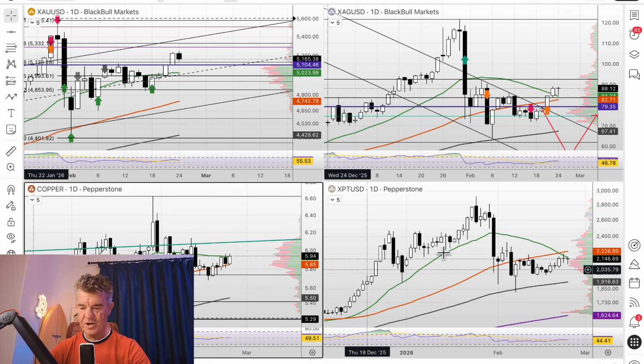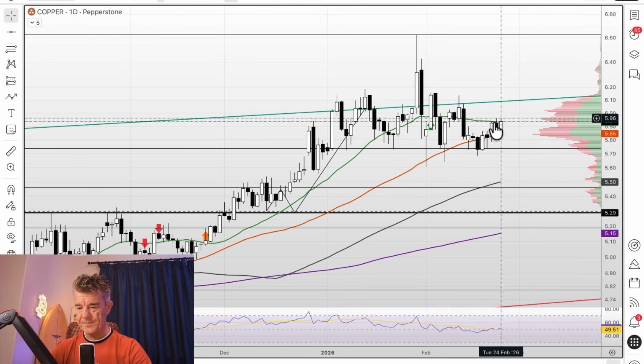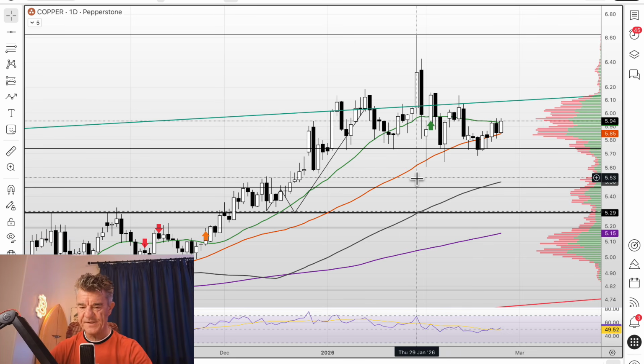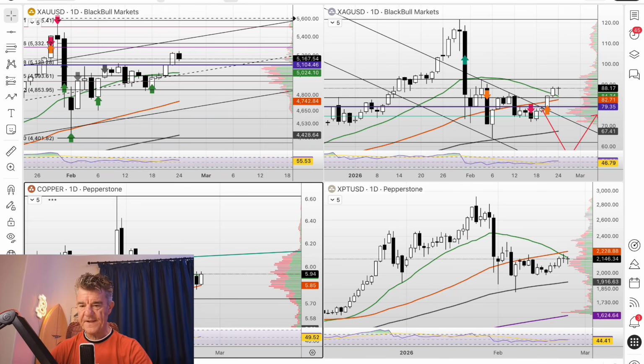Copper, I'm still long on, and we're still stuck between the 20 and the 50 period moving averages, and we'll see how we go. As I said in Sunday's live stream, way too many people are bullish on copper, calling for $10. I still think it looks bullish, and I think the overall story is bullish, but way too many people have got onto the long side of this, so we may have to have a deeper correction. I have nothing on platinum.